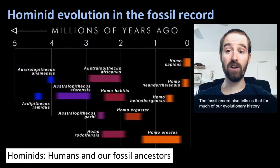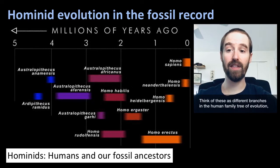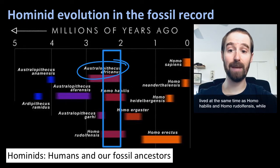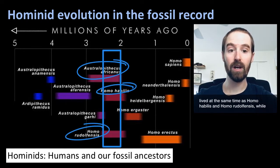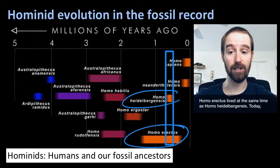The fossil record also tells us that for much of our evolutionary history, there were actually multiple species of hominids living simultaneously. Think of these as different branches in the human family tree of evolution, most of which ended in failure and extinction. Australopithecus africanus lived at the same time as Homo habilis and Homo rudolfensis, while Homo erectus lived at the same time as Homo heidelbergensis.